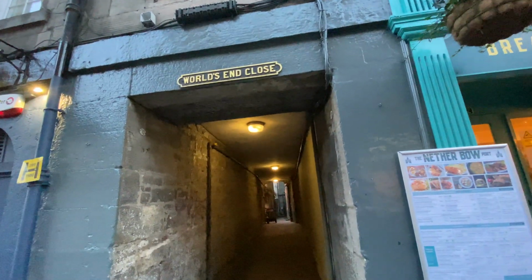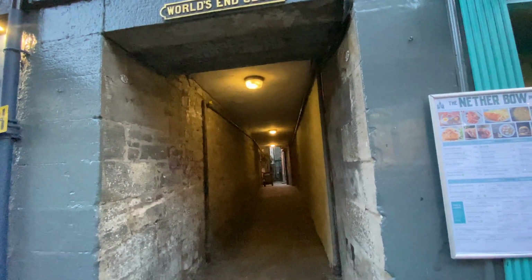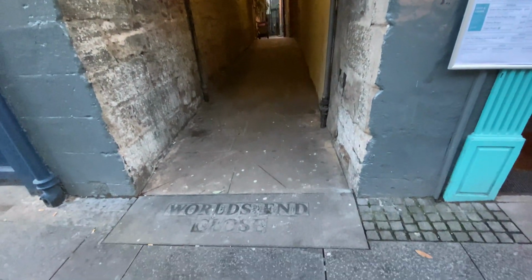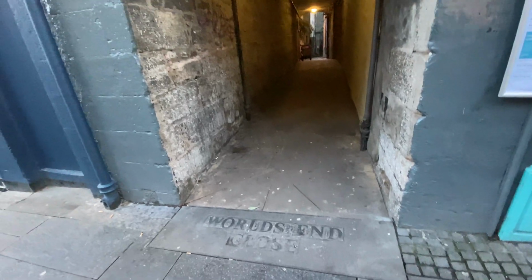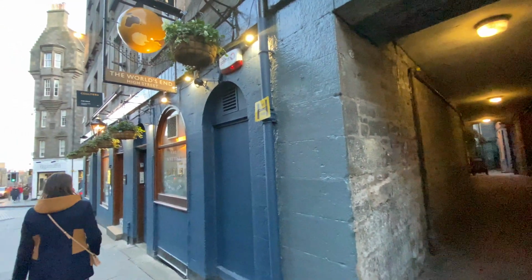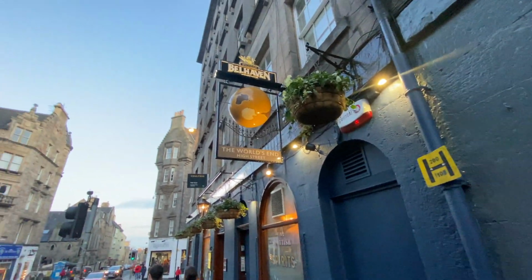Off the mile, there are all of these closes. A lot of them lead to residential areas. Some lead to restaurants, pubs. This one is beside the World's End pub.